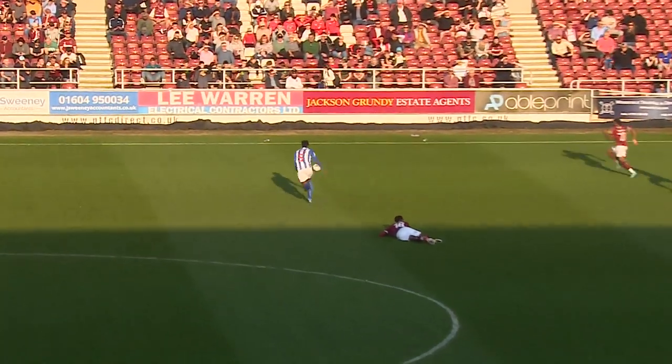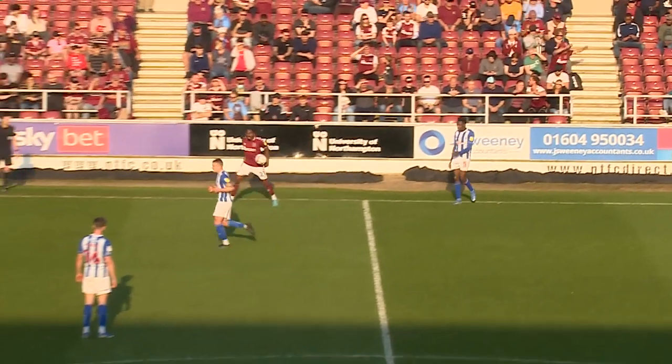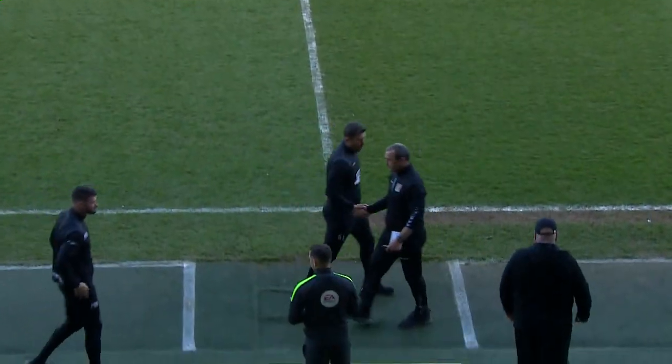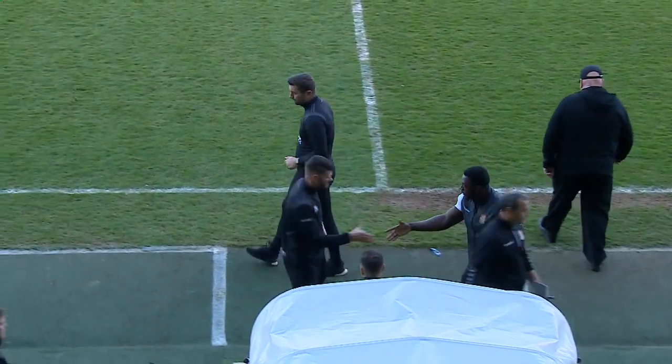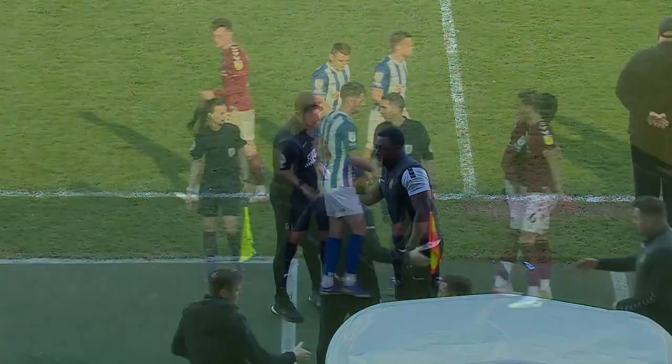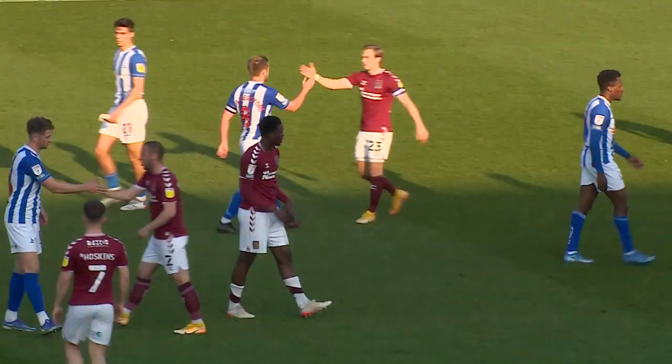Well, of Northampton, a clean sheet will be as pleasing for them as the two goals that they've scored. And that is the 3 points. It's another home win for John Brady's Cobblers, and an immediate return to League One is still in their sights. Sam Hoskins taking his tally for the season to 10. Northampton 2, Hartlepool 0.